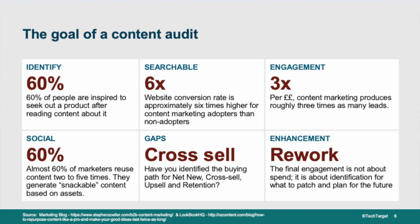The search results and the web conversion results that you expect to see by presenting your content in the right way are going to increase. People are more likely to look up your products and services if they've seen you in a content-style delivery.